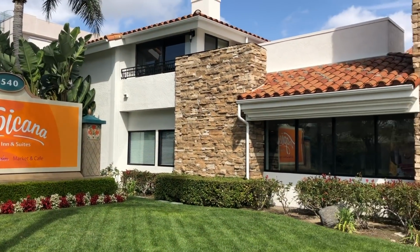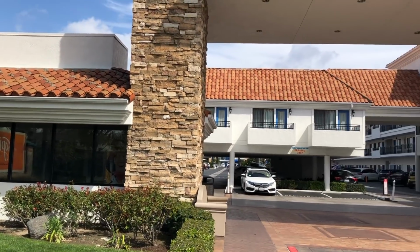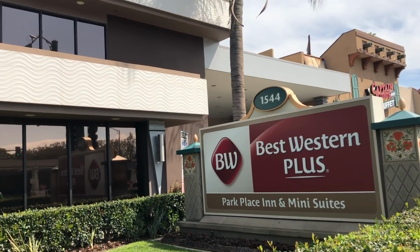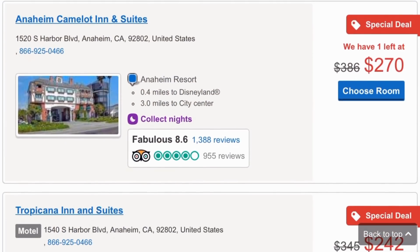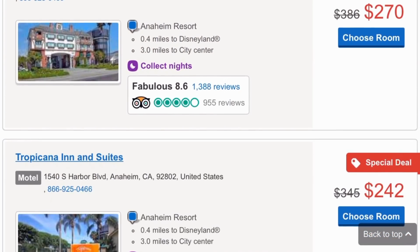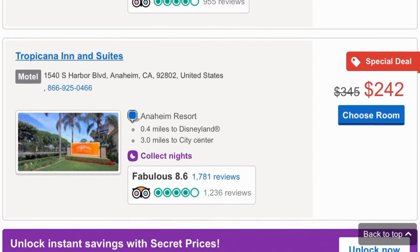And off-site resorts, those ones on Harbor Boulevard, there's lots of hotels there near Disneyland and even within walking distance to Disneyland. But those prices are starting to go up and they are starting to sell out, so get on the horn if you want to stay in a hotel near Disneyland.